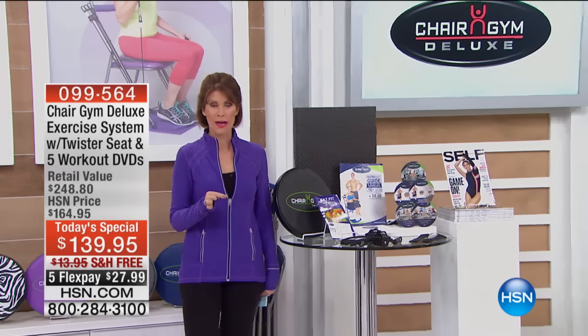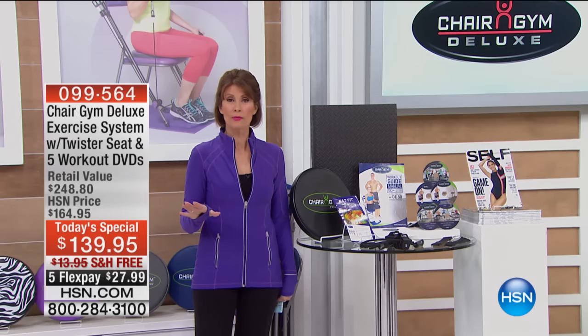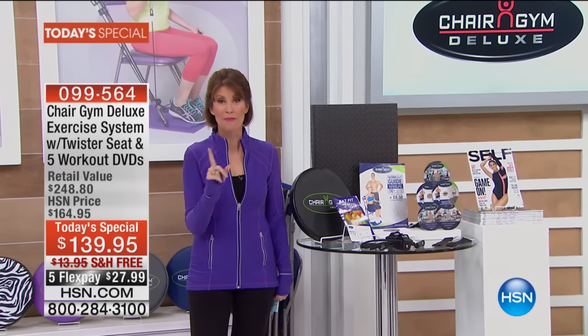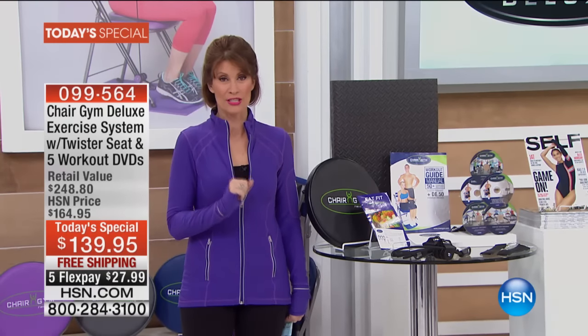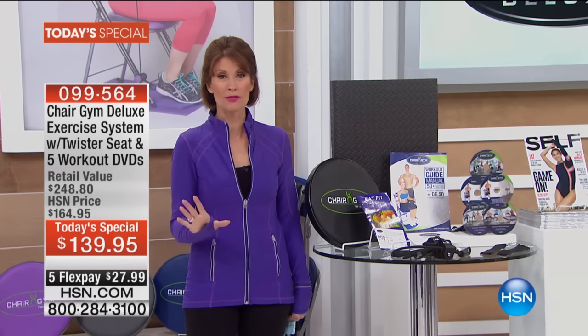Optimize the way that you work out, because now the gym is coming to your home. And that gym can now be taken anywhere you want it to go because it's completely foldable and portable. But what you're seeing today, and this is the really exciting part, you've never seen before, because this is not the Chair Gym. This is the Chair Gym Deluxe. We are debuting it today. It is available nowhere else.